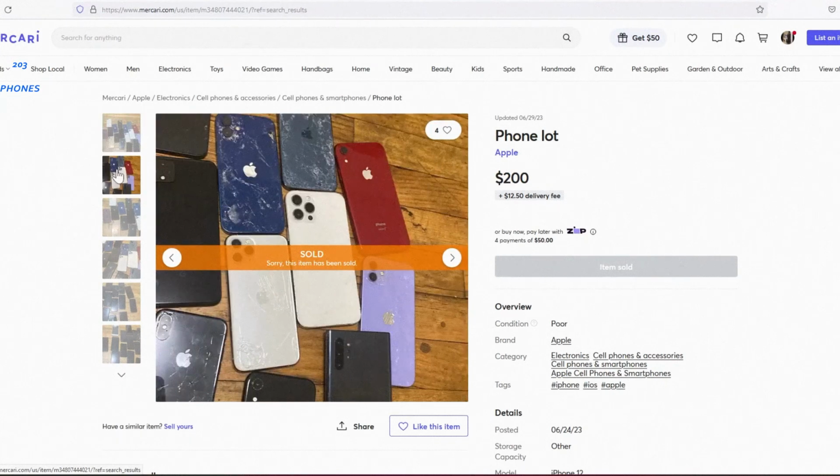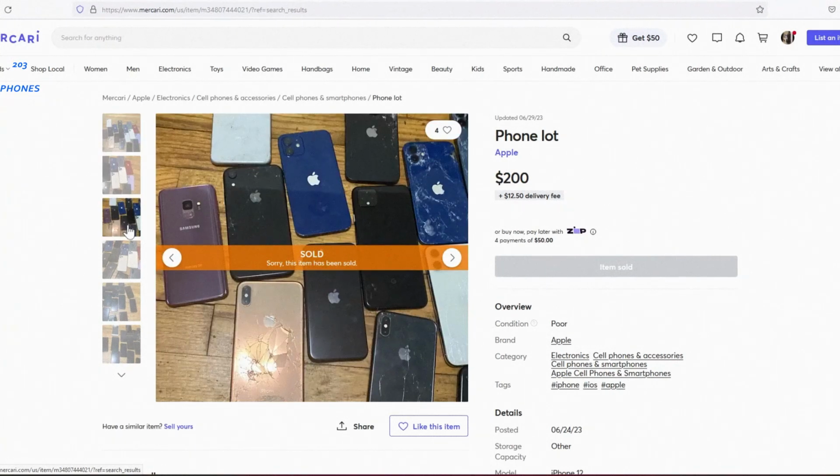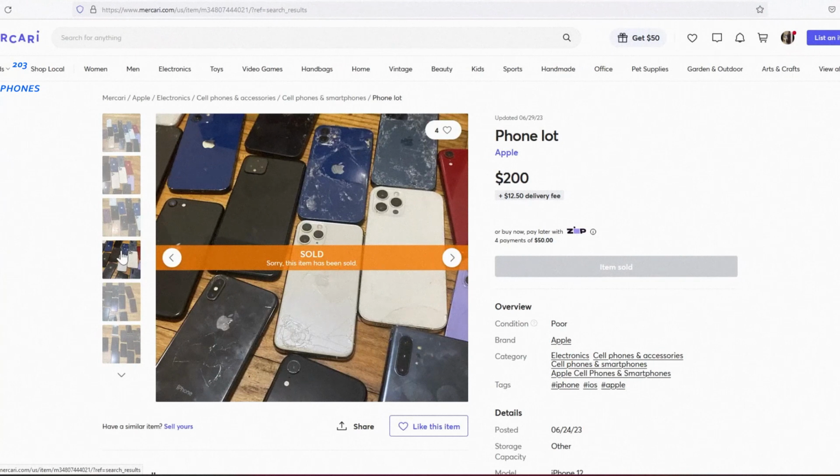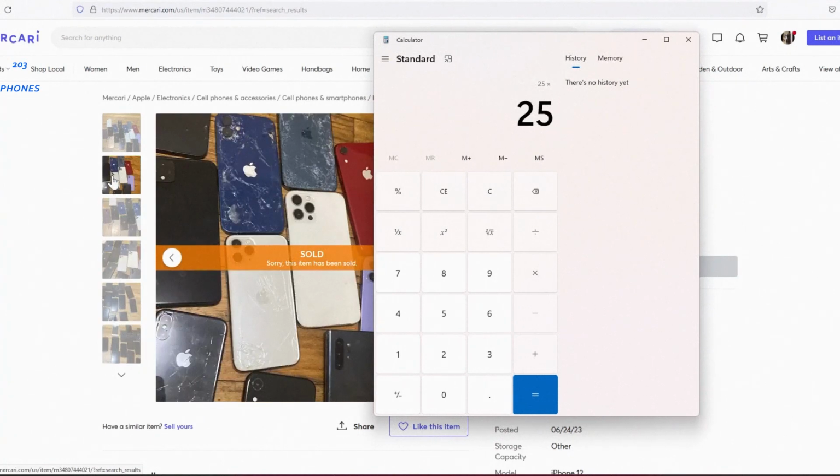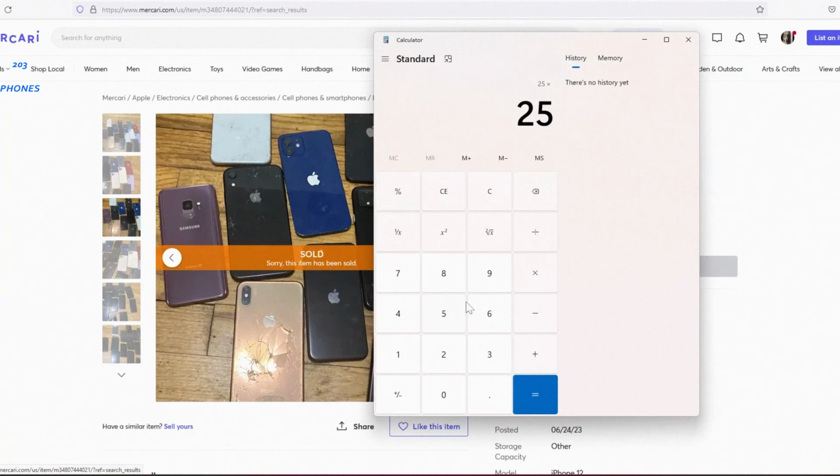Let's be conservative, right? If we sold them $25 a pop, let's just be conservative on that end. And there's 17 phones. I think they're all iPhones. I think there's a couple Samsungs maybe, but 25 times 17 is 425. Let's maybe round that down to 325, after fees, shipping, all that stuff with eBay.